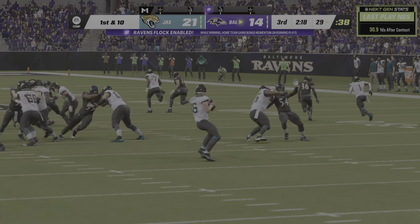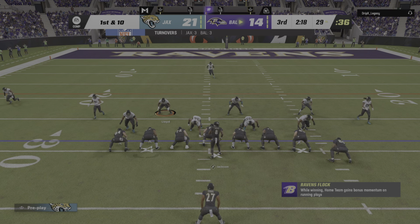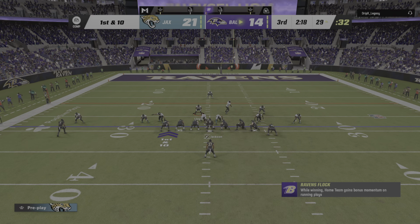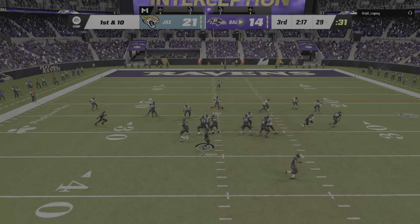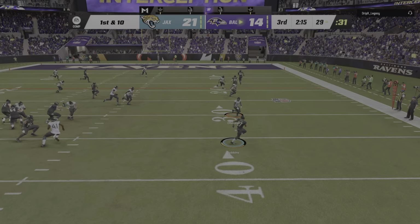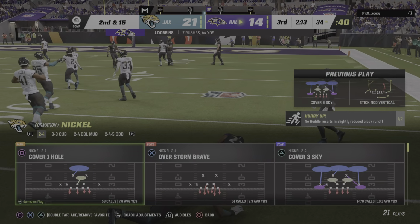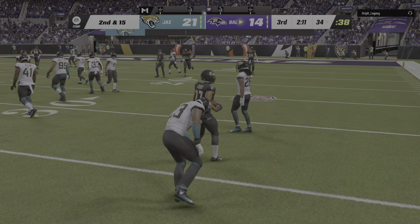So the deep ball giveth, and now the deep ball taketh away. And you get deep on me here. I like that. Going to the next level of what you're thinking. And when you think about all the success he's had throwing the football so far, sometimes when you're doing that, you think you're invincible out there. But he was given a cold dose of reality on that throw.